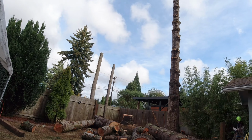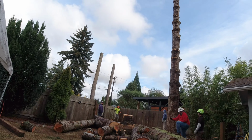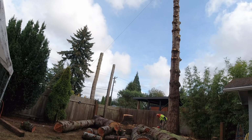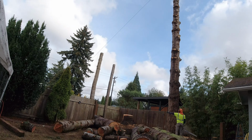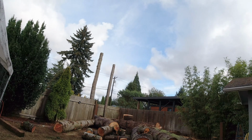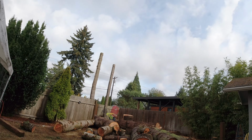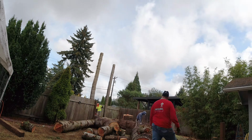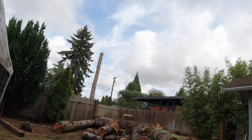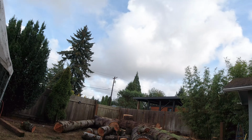Another hurdle that we had to deal with was some of the logs that they left us on the ground, not cut for firewood, were actually too big for the mill that we utilized. So they actually did have to return on a third day to cut up those logs into firewood. The main reason for that was just to adhere to the previous contract that we had signed and paid for. And they did it with really no gripe. It was, oh, shoot, very sorry about that. We'll come up and we'll cut those down.